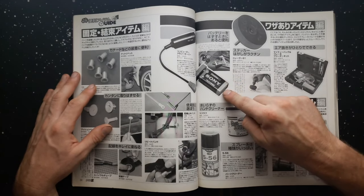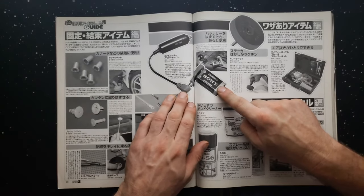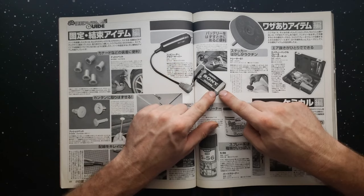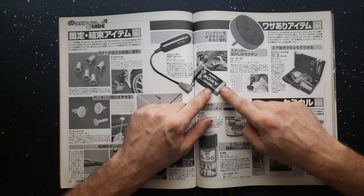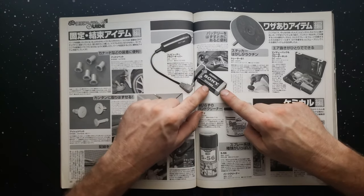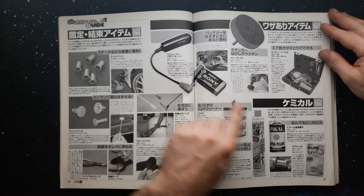This is a... What is this? This is a battery charger? What is that? Computer memory keeper. It's a backup 9-volt. Wow, I've never seen that before. It's a battery backup. Computer backup. Connects to a 9-volt battery. Wow, mind blown. Never seen that before.